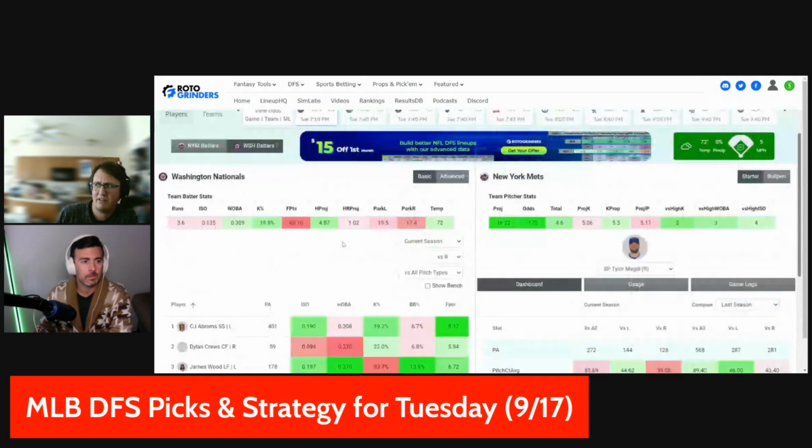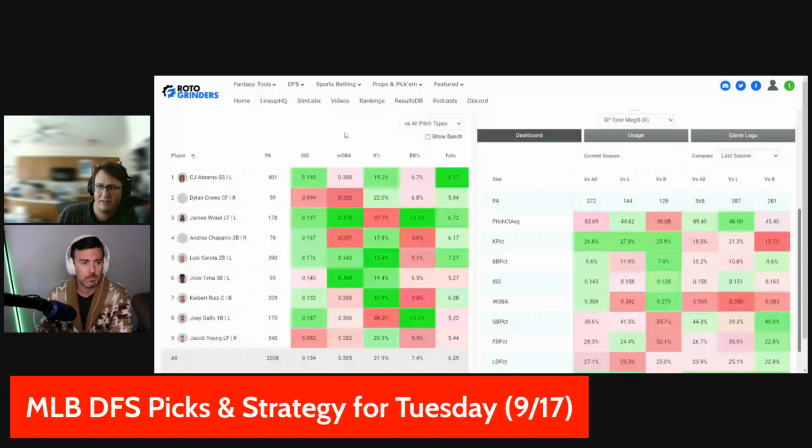Tyler McGill is carrying some ownership. He is 7.7K. In theory, he looks okay here. Nats coming in with about a 22% collective whiff rate. I don't really feel good about Miguel. I think you can. I mean, the Nats have a decent amount of power from the left side. His walk rate is 11.8% to lefties. He's given up a 158 ISO to lefties. He does have strikeout numbers that are not bad. But I don't know. I don't feel good about Miguel.